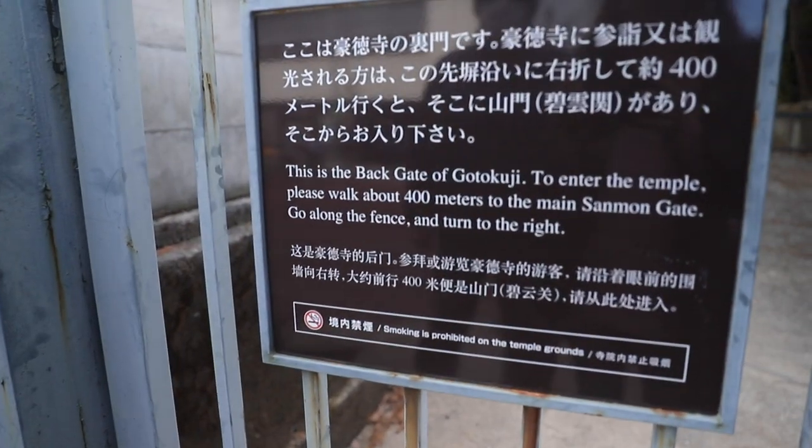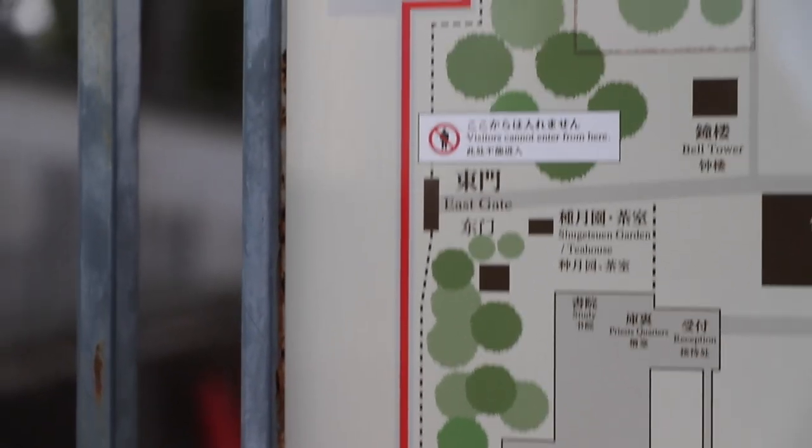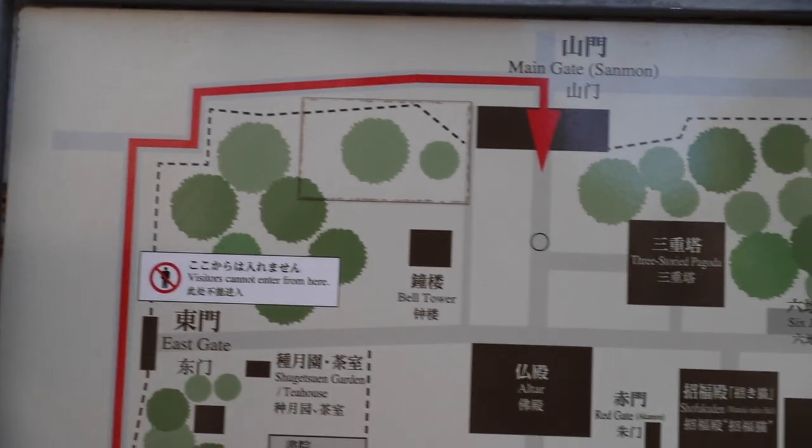Well, I've arrived at the temple, but unfortunately, Google Maps has directed me to the back of the temple. So luckily there is a little map here and it's all written in English, and it looks like I just have to walk around the perimeter of the grounds and then I'll come to the main temple. It's free to enter, I believe, but we'll check when we get to the front gate.